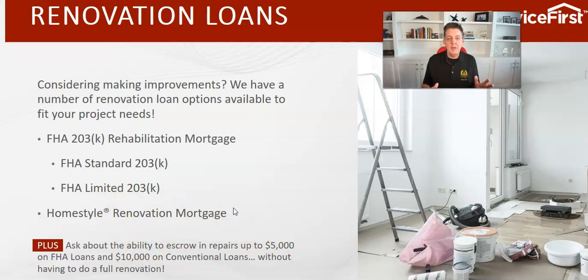And I've saved a lot of deals where there was some small little thing on an FHA loan, and the buyer's lender couldn't do anything. They send it over to me. I put it in a repair escrow. We close and we move on down the road. So we close and then the work's done is how that works on those repair escrow programs.